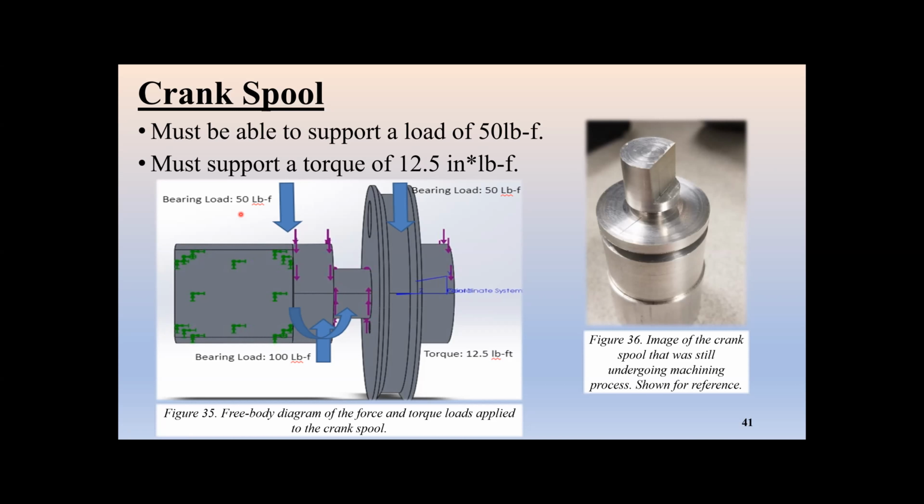Some of you may know what torque is, but torque just describes a measure of how much a force acting on an object causes the object to rotate. In this case, the torque will take place in the crank spool when the Kevlar string that we utilize is rotating the spool, so the brace is just adjusting to the appropriate circumference size of the arm.